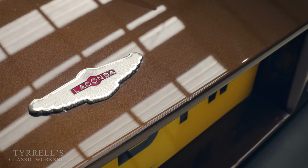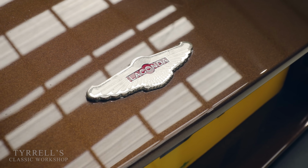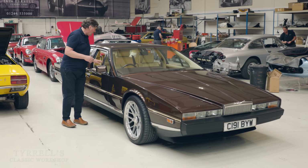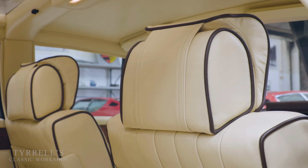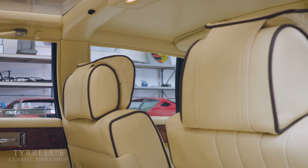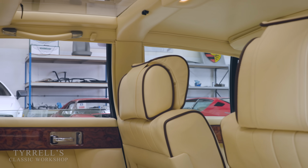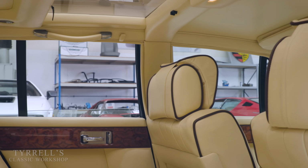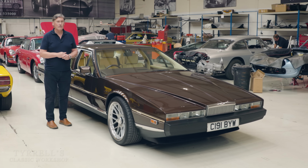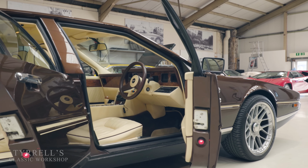It's the original Hereford brown paint, special order paint from 1985, 1986. The interior is all original. It's Connolly Nuella leather. It was special leather that was conceived for the likes of the Rolls-Royce Camargue and the Lagonda. Excruciatingly expensive leather. I'm estimating there's probably 6 or 7 hides in that car. And these days, you're probably talking about £1,000 a hide for Nuella leather from Jonathan Connolly now.